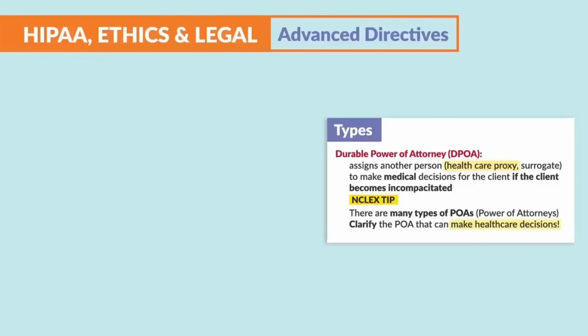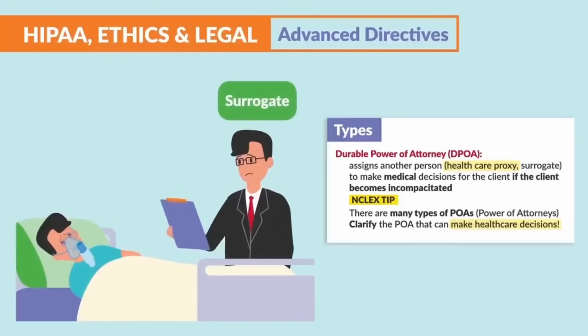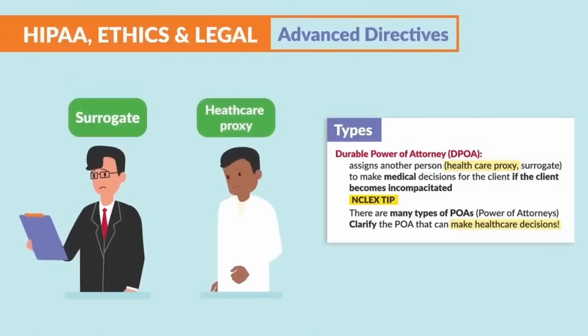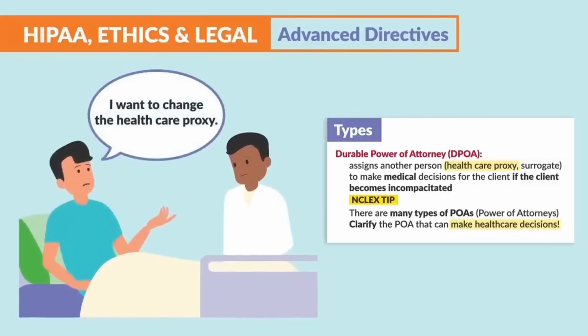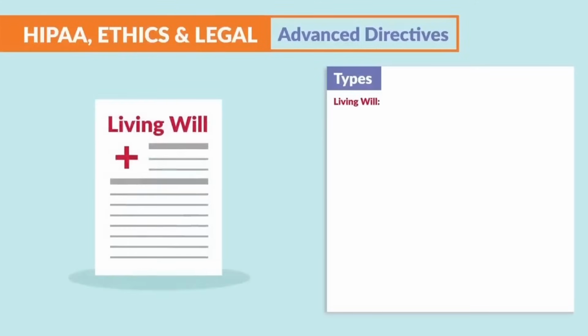Now, for example, let's just say the client is in a coma or something. Well, the POA is the person that makes decisions, and it doesn't have to be related to the client. And this POA always trumps a spouse or even a child or a family member. They are the final decision makers, so choose your proxy and surrogate wisely. Now, a little side note here. This proxy can be changed at any time, as long as the client is fully cognitive and has their bearings about them. Another type of advance directive is a living will.